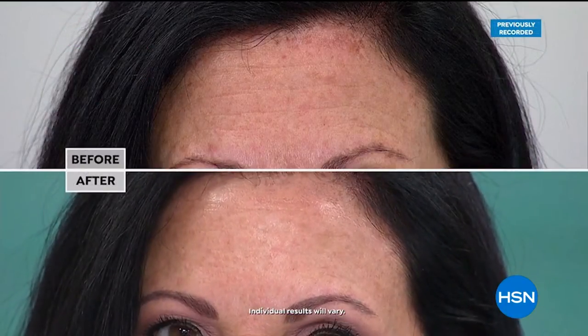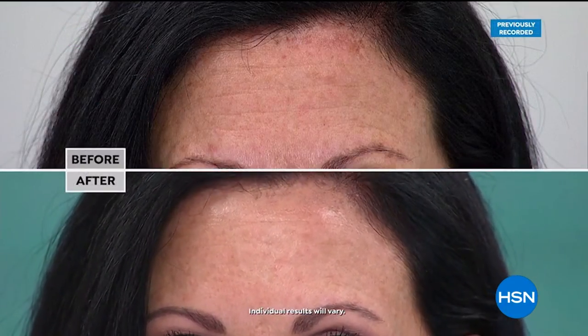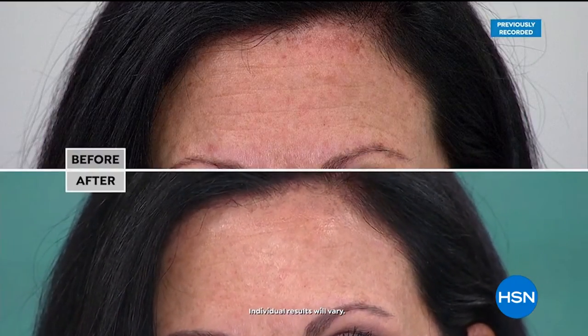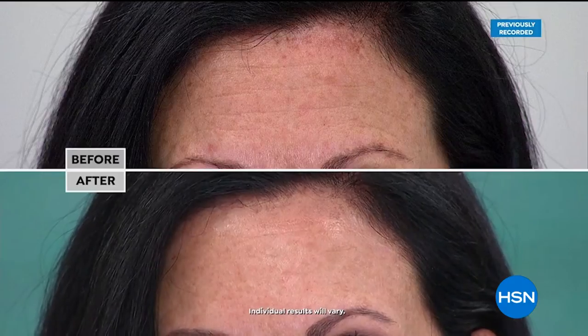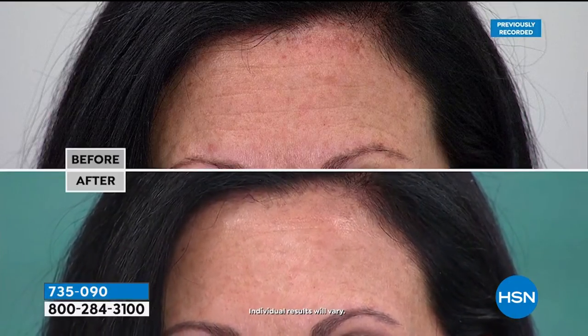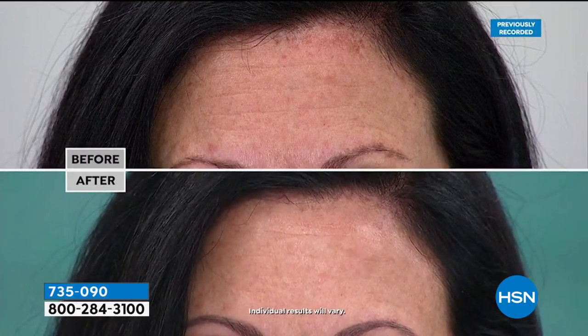Look at her skin. That's one application. Look at the lines. Look at the wrinkles. Look at the pores. Look at the brightness. That was dead skin buildup. That was hardened keratin protein sticking together with old cells. But this is more than an exfoliant. It does so much more.